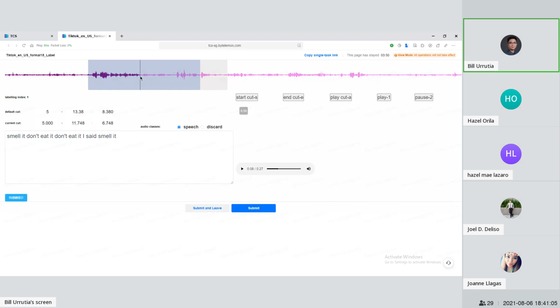So I'm gonna press this here, S. I'm gonna click here and then press S on my keyboard, start cut. So therefore, itong buong yan, yan na lang yan. So let's see if it's correct.